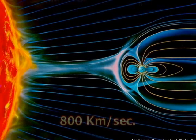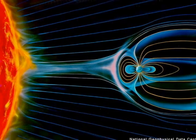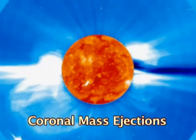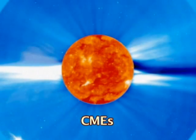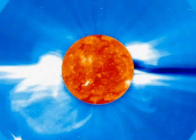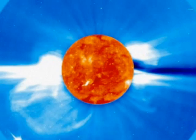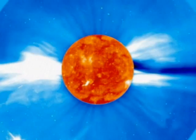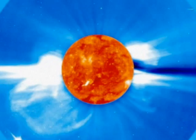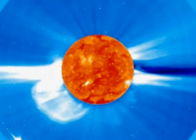The particles are blown out of the Sun in straight lines, but since the Sun is rotating, they form a spiral path. The coronal mass ejections, or CMEs, also occur here. These are huge bubbles of gas threaded with magnetic field lines ejected from the Sun over the course of several hours. And you know, large geomagnetic storms can cause electrical power outages and damage communication satellites.